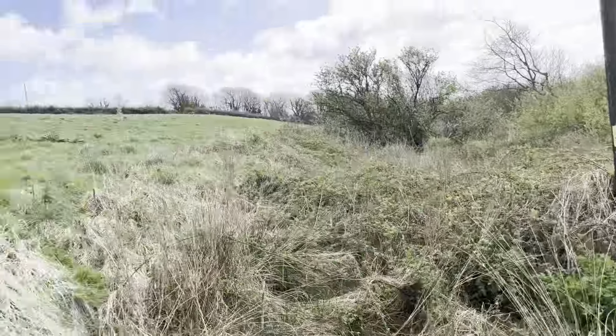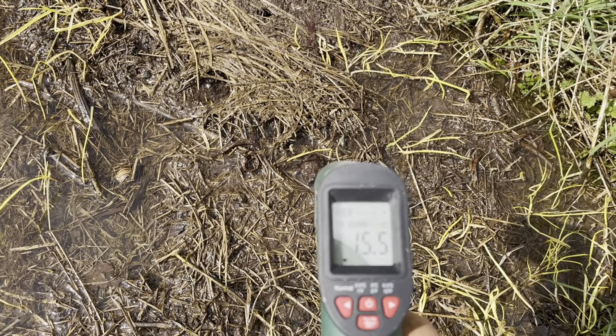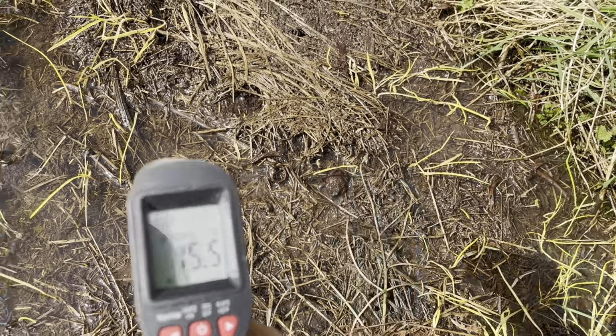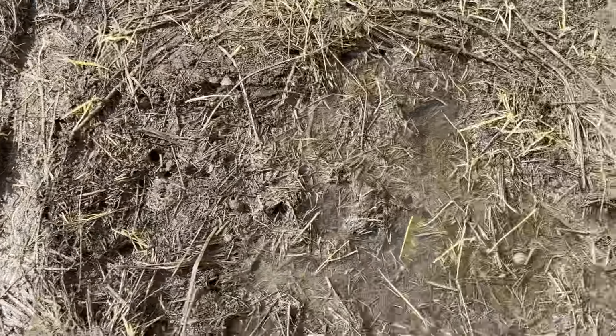I'll give this one a temp gun as well, actually. I haven't done it to the others really. Surface temp of this little guy, slightly warmer, so 15.5 degrees. You know, that water there is 13 degrees. But yeah, nothing else under this one, so we'll scoop him out, chuck the board back, and let him get on his way.